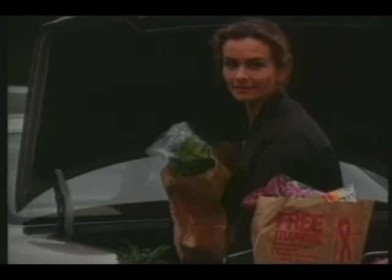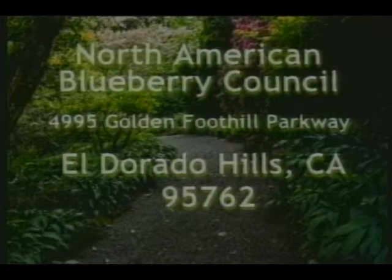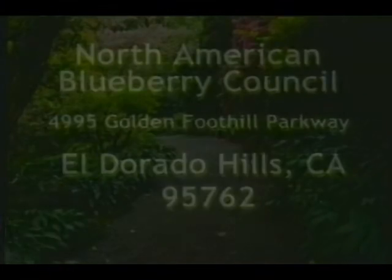For delicious and healthful blueberry recipes, send a stamped self-addressed envelope to North American Blueberry Council, 4995 Golden Foothill Parkway, El Dorado Hills, California, 95762.